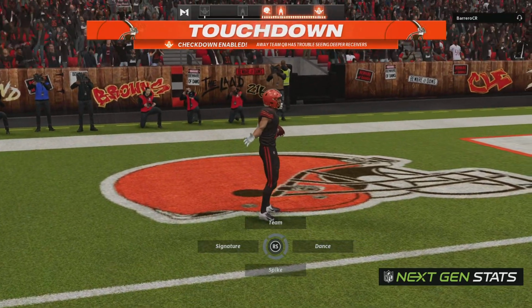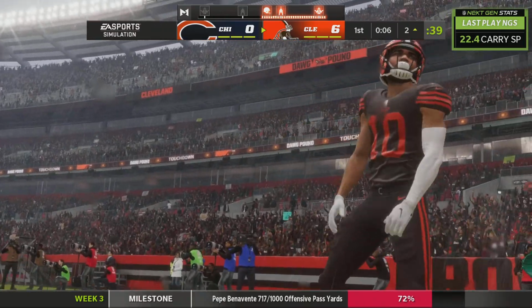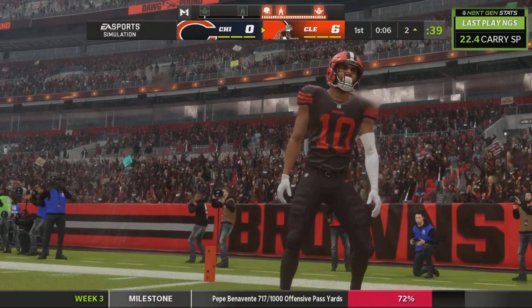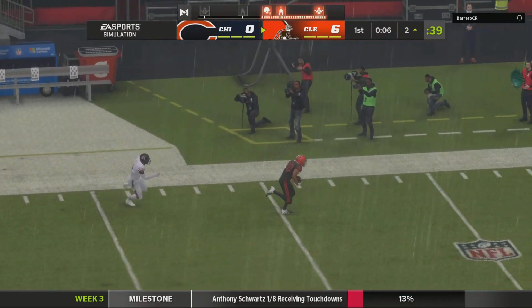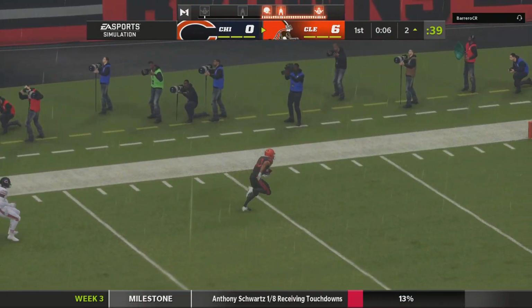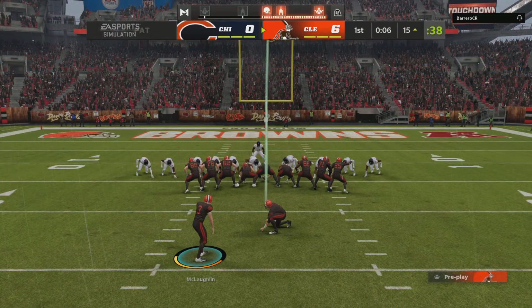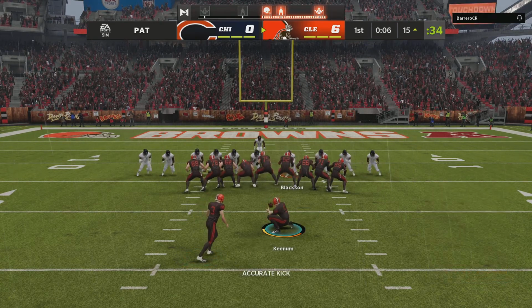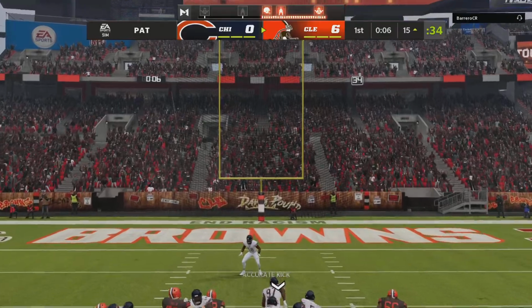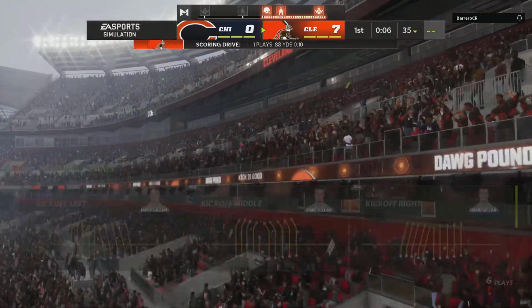Touchdown, Cleveland. Anthony Schwartz with his first career NFL touchdown. And the Browns have taken the early lead. I think it's fair to say there's nothing that gets a crowd to its feet quite like a big play, and that was something special there. Boy, was he moving. The point after through the raindrops, up and good. And that makes the score 7-0.